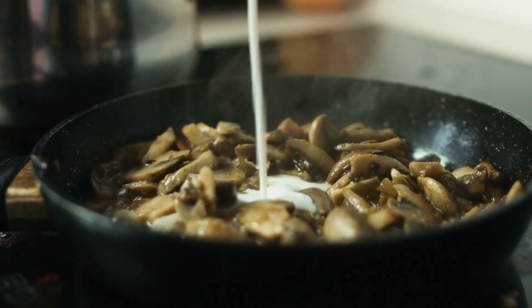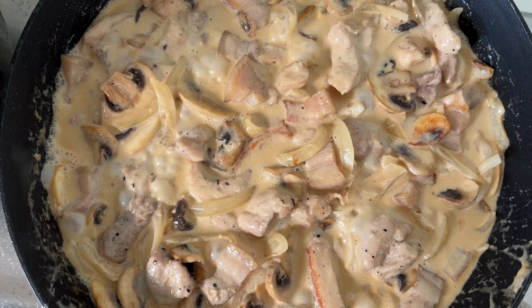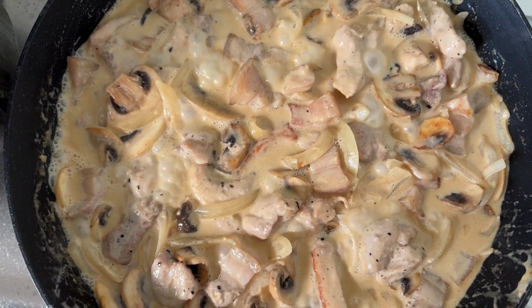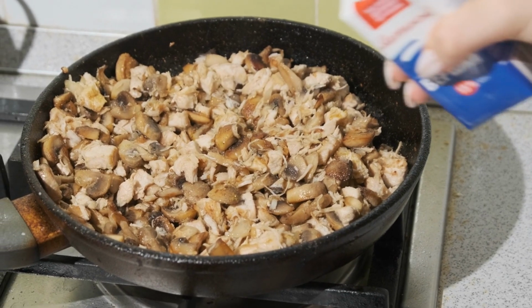You can pair it with noodles, mashed potatoes, or crusty bread for soaking up every last drop of sauce. Whether you're cooking for family or hosting friends, creamy beef mushroom delivers flavor without fuss. Let's get started. The origins of creamy beef mushroom.